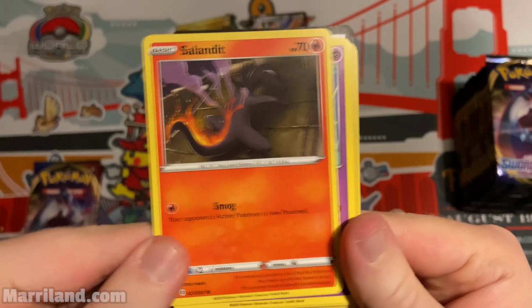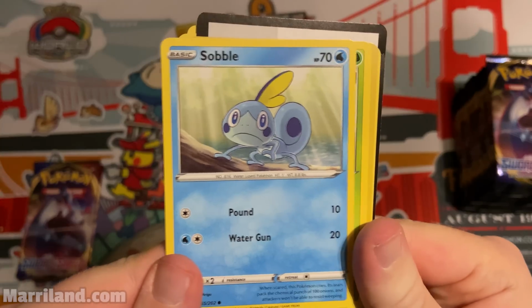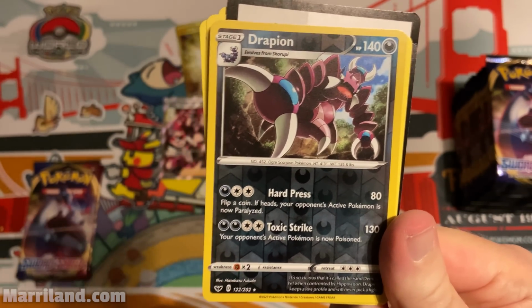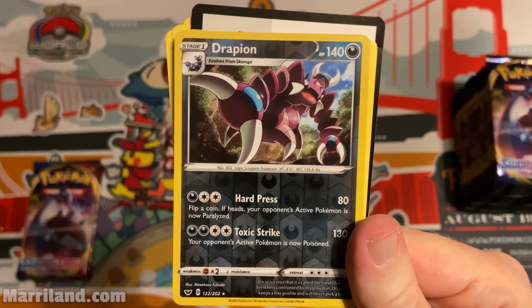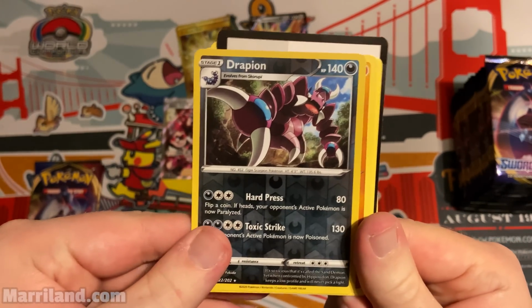Alright, so land it. Galarian Ponyta, the cute Minccino, the sad Sobble, the Blipbug, Drapion, I don't remember how to pronounce it. Hard Press, 3 for 80, and if heads, they're paralyzed. That's kind of nice. And then Toxic Strike for 130, and they're poisoned.